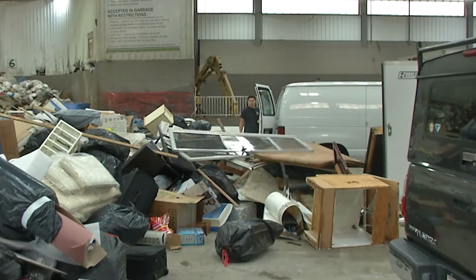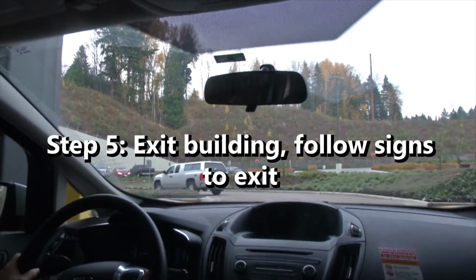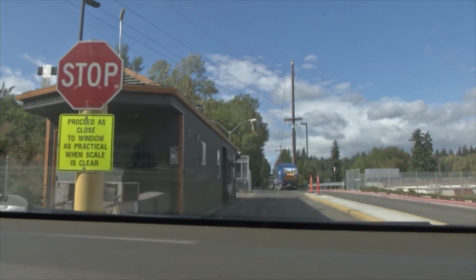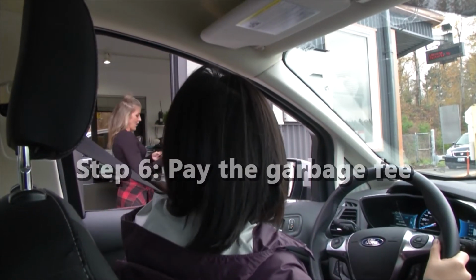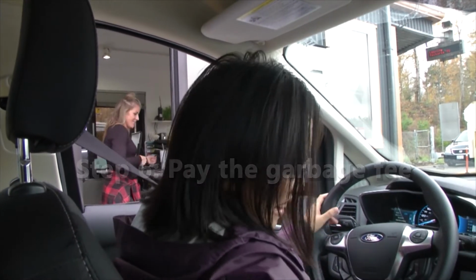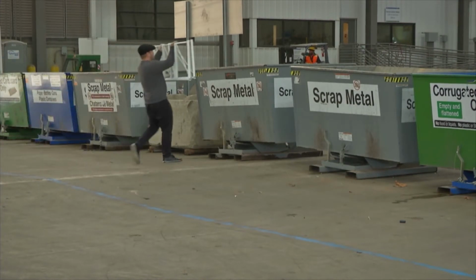After you unload your garbage, exit the building and follow signs to the exit. Drive toward the outbound scale. Be sure to stop behind the line and wait until the scale is completely clear before driving onto the scale. Give your weight card to the scale operator, who will weigh your vehicle and charge you the fee based on the difference between your initial and second weight. Now we'll tell you where and how to unload your recyclable materials.